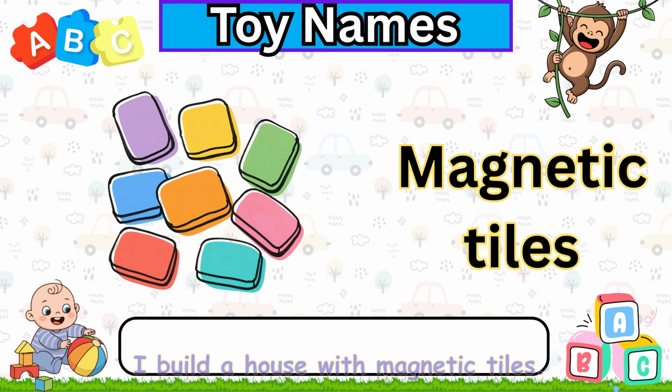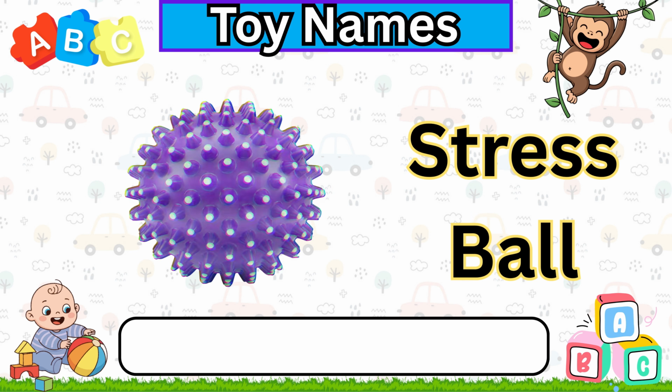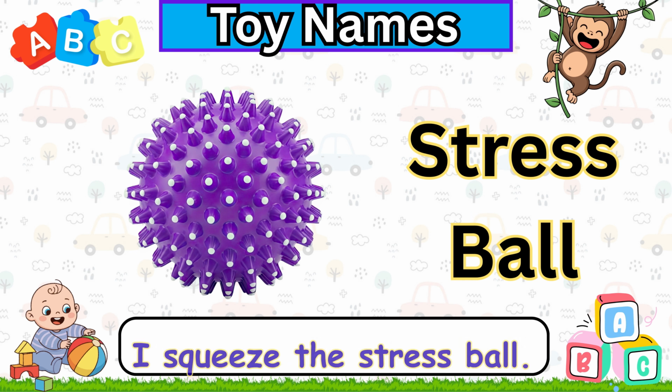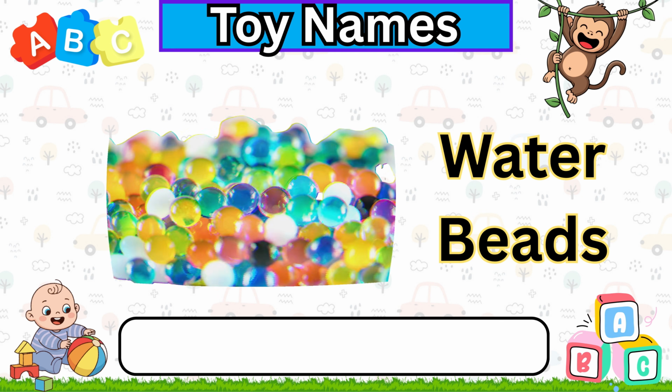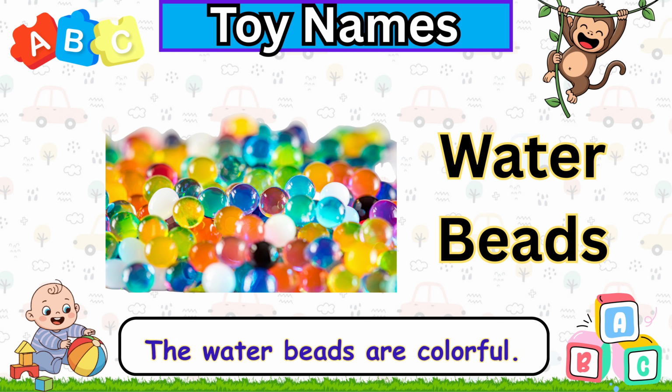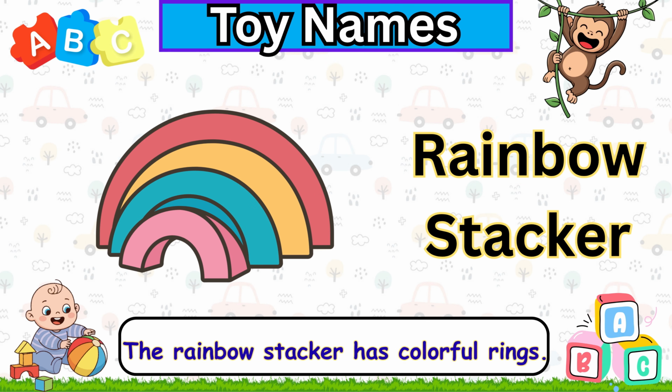Magnetic tiles. I built a house with magnetic tiles. Stress ball. I squeeze the stress ball. Water beads. The water beads are colorful. Rainbow strikers. The rainbow strikers have colorful rings.